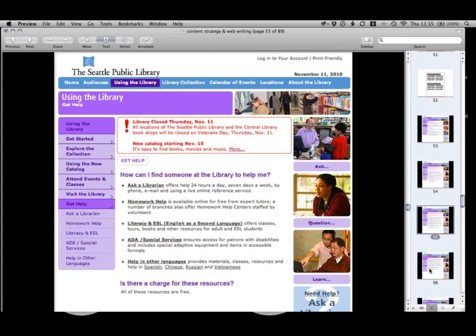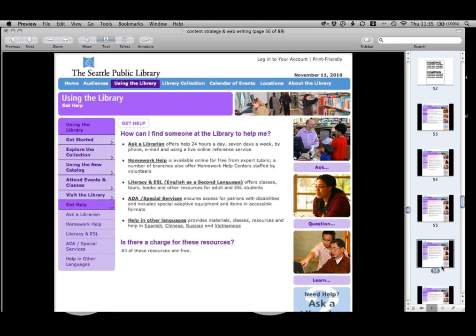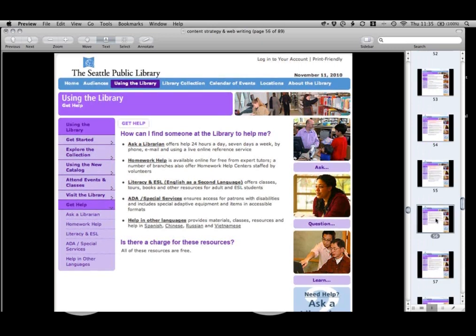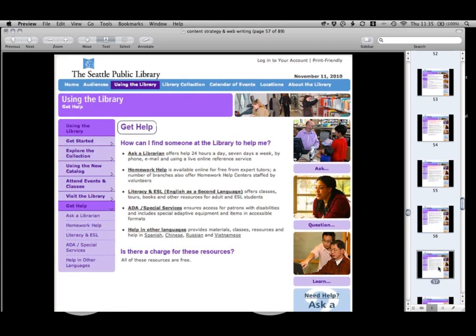Next revision is getting rid of that awful red emergency alert at the top, and we could do something else with that probably. This page has a problem with titling and placefulness. So we have using the library at the top, then we have get help in the middle of this content section. So I don't really know what the title of the page is. Using the library is actually the section of the website. So increasing the title of the page and the size would be a bit better.